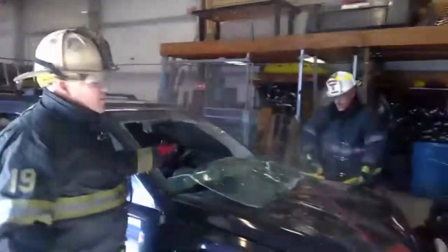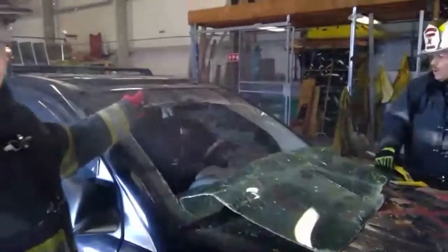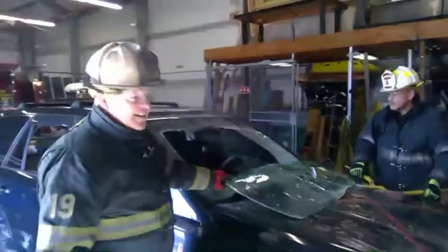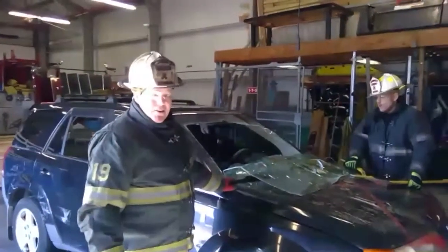So you can see the windshield's been removed. I can access my patient to assist the EMS personnel inside. We could take the windshield totally off by chopping out the bottom of the windshield.